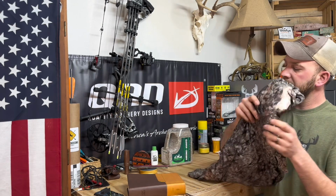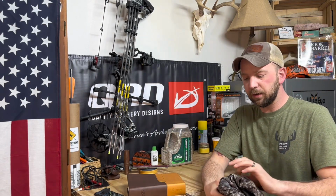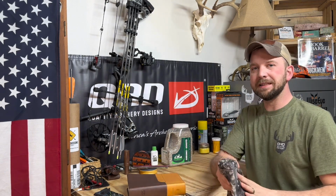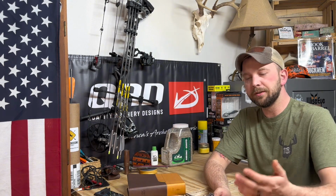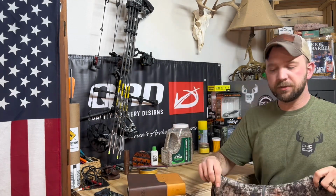Again, it's their midweight. It's 60 to 20 degrees, and for turkey season especially, I think this is a great level to start out. They also have a lightweight, but in Ohio, we could have heavy frost in the mornings during turkey season, and then by noon it'd be 50, 60 degrees. Later in the season, it may only drop down to the 40s at night and be 70, 75, potentially 80 towards the end of our season as it wraps up. So this is a good option for you.